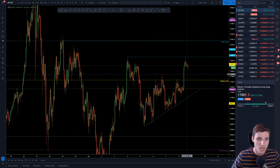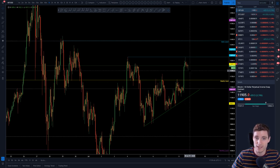But until that happens, I just have to view this as a bull flag with a supposed continuation to the upside. It's all about probabilities here, and that, for me, is the most probable.